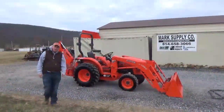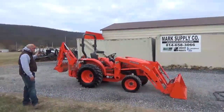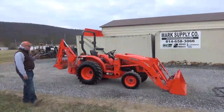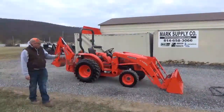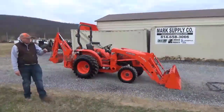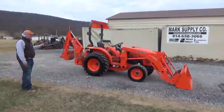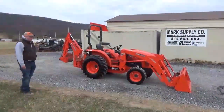Today I have for you a 2012 Kubota L3800 compact tractor with loader and backhoe. This does have the LA524 quick attach front loader, and it does have skid steer quick attach front bucket. It does feature a Kubota BH77 backhoe attachment. This is a one owner machine.